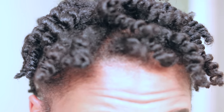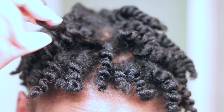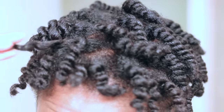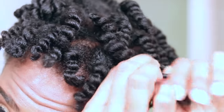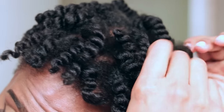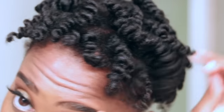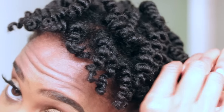This is definitely going to be a staple with my styling. My hair feels so light and just so moisturized. Definitely would recommend this product. So I'm just going to continue to take down the rest of my twist, and then I'm going to start separating my hair to the fullness that I desire.